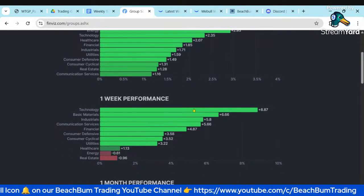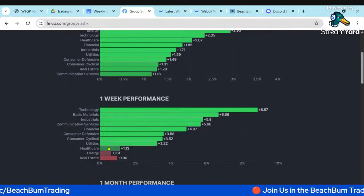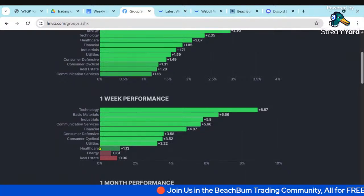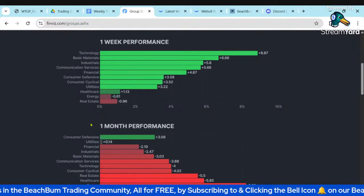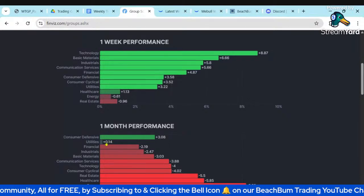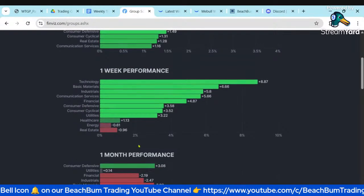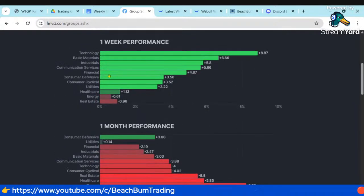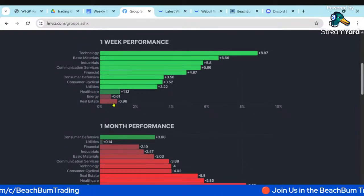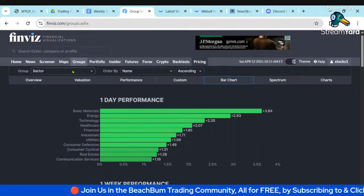For the week, again, technology rebounded, basic materials, industrials, the weakest energy and real estate. Again, real estate getting hit by that spike in bond yields. Energy, again, although we saw a rebound in oil prices now. For the month, though, we've got a very defensive stance. So consumer defensives and utilities, the only green. The most red, energy, healthcare, and real estate. Again, we'll see if we see more of a rotation back into the beaten down sectors, or again, a reflexive oscillation between risk on and risk off, back to the defensives, utilities, consumer defensives.